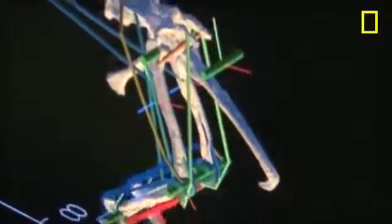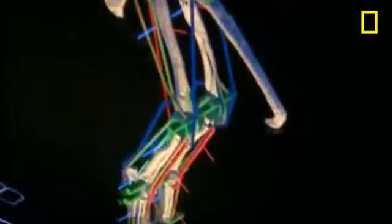The question is whether hopping was the most efficient way for Poposaur to get around. I mean, it can do it, but it's not high speed. So hopping is possible, but not likely to be its usual gait. But can the Poposaurus run?